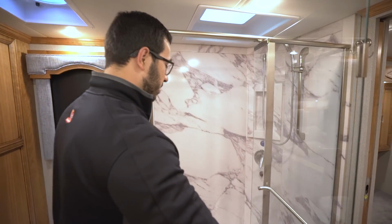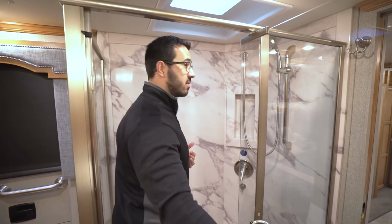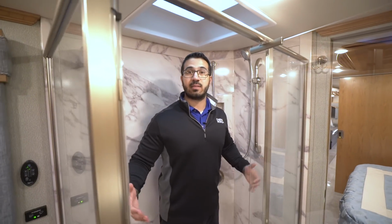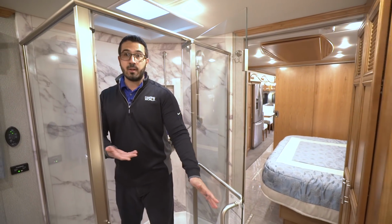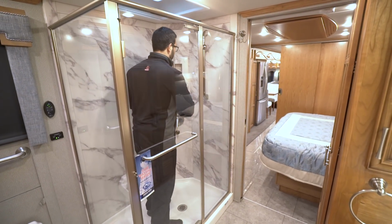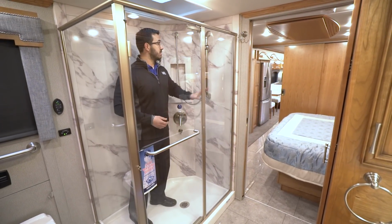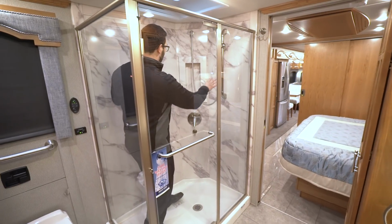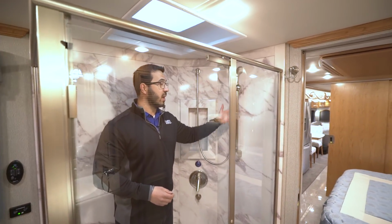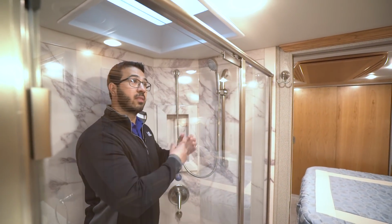If you're sick of having a small shower in your RV, and you feel like you can't move around in it, that is certainly not the case here. You can see how much room I have. Beautiful glass doors here. Even when I shut it again, I can turn around, no problem, wash up nice and easy. You have the marble-looking walls with the built-in shelf here as well. And the hand wand also has an adjustable bar so you can set the height there.